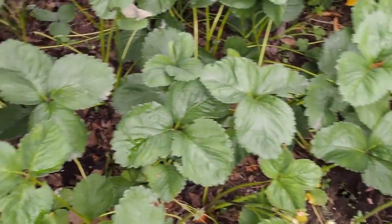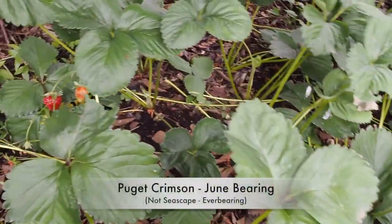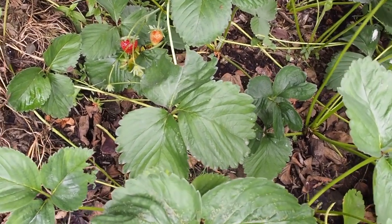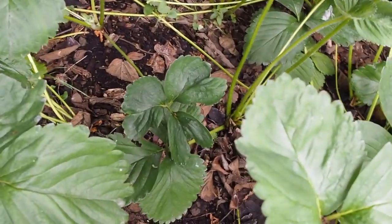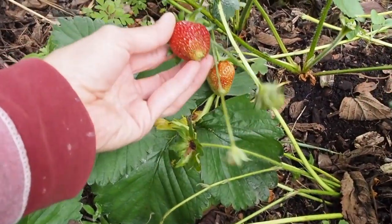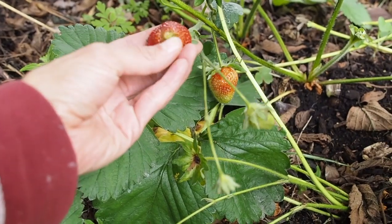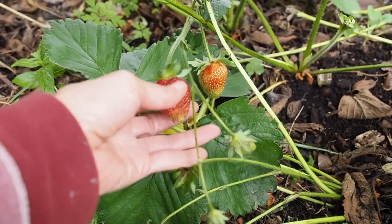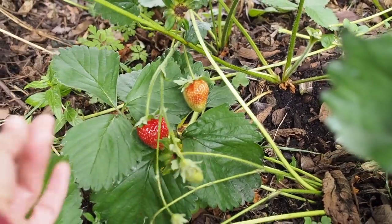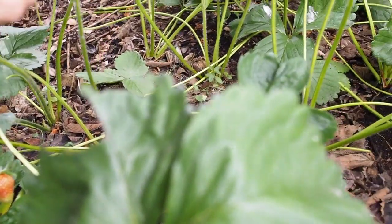And then right behind me we have some strawberries. And I think they're called Seascape strawberries. They're not everbearing, I don't think. I think they're June bearing, but they're a really late June bearing variety. And we've got one here that's just about ready. It's got a little bit of a green spot on the end, but the birds and other things have been really chowing down on these, so I have to kind of get to them before they do.